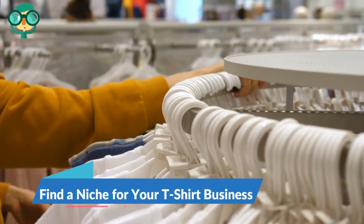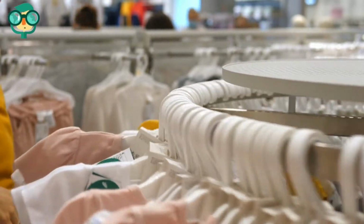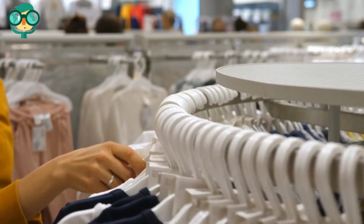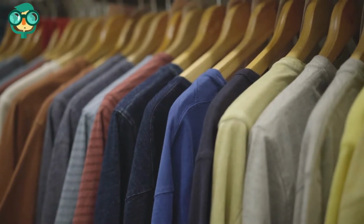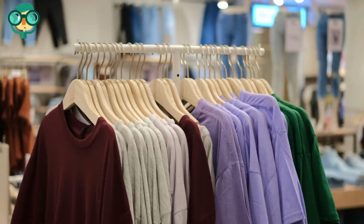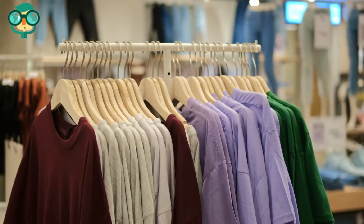Step 1. Find a niche for your t-shirt business. As an e-commerce entrepreneur who is looking to start a successful online t-shirt business, it may be useful to find a niche for your store. If you create a t-shirt store that is truly unique either in terms of brand image or the products that are available, your chances for success will be considerably higher.